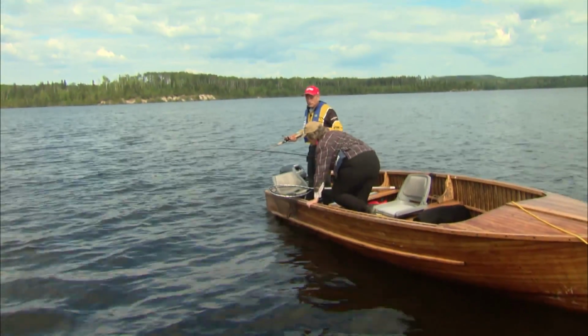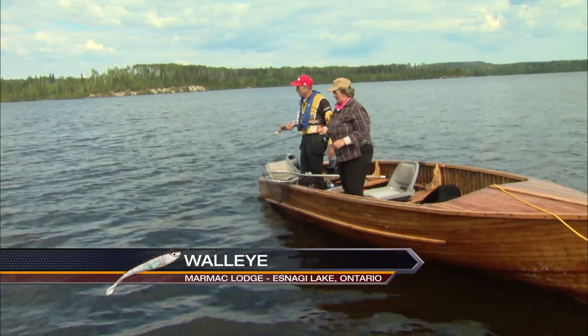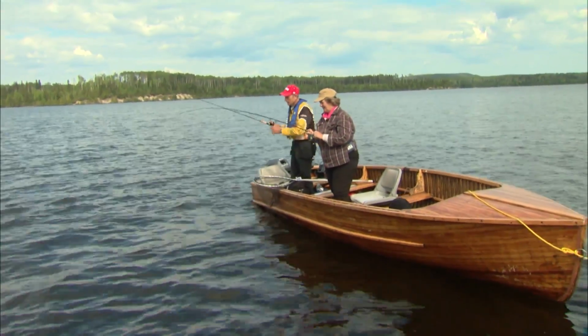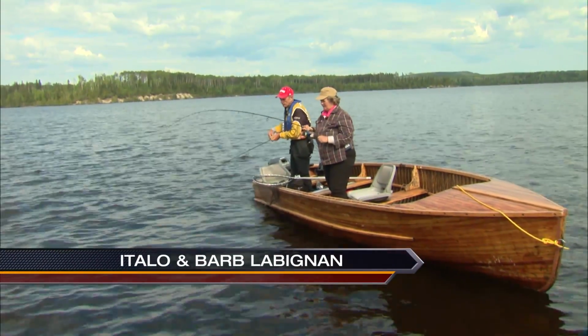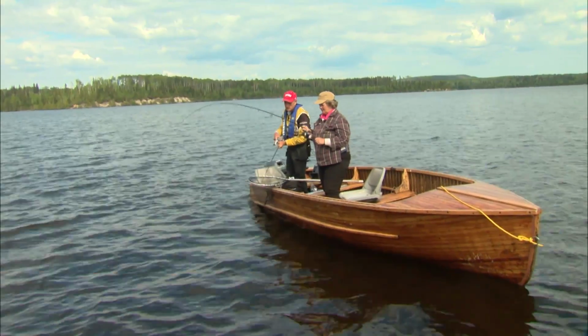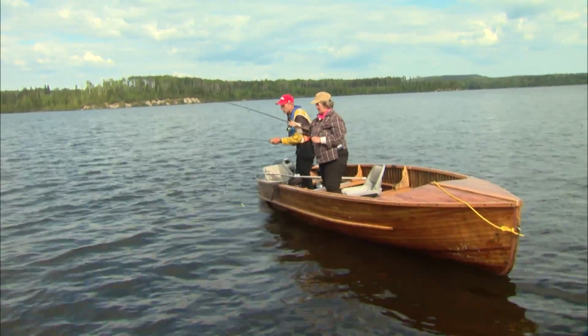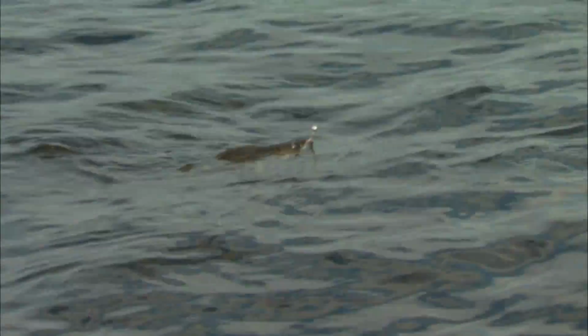We just had a wonderful shore lunch on a little island, and I think our dog Mulligan enjoyed the shore lunch as much as we did. And we stopped at this point that Bob said usually produces good fish, and Barb's got a fish on right away. And Barb, I think I crossed your line there. I got my line out. Okay, good. Okay. The walleyes are so nice up here.